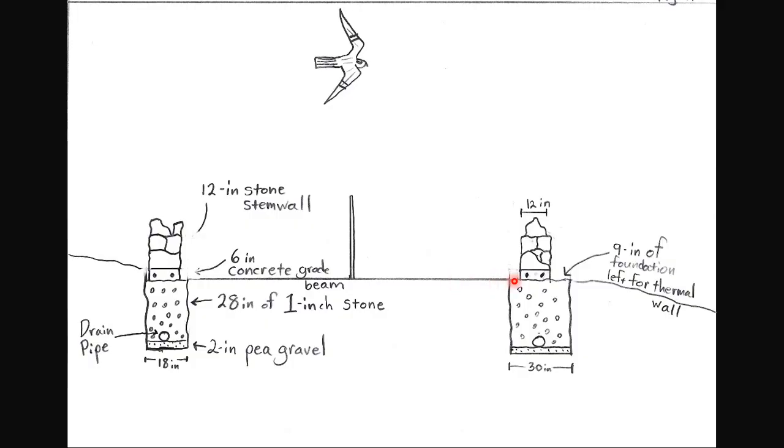So once I started my stem wall here, you have a basic setup of the Hogan, the structure. So I've got my pea gravel. I ended up doing 18 inches. Okay, so strike that from the previous slide. I did do 18 inches knowing I was going to have a 12-inch wide wall here. That was smart of me. I had 28 inches of 1-inch stone, 6-inch concrete grade beam, a 12-inch stone stem wall. That is what you start with. 12 inches wide because my walls were going to be a foot wide.